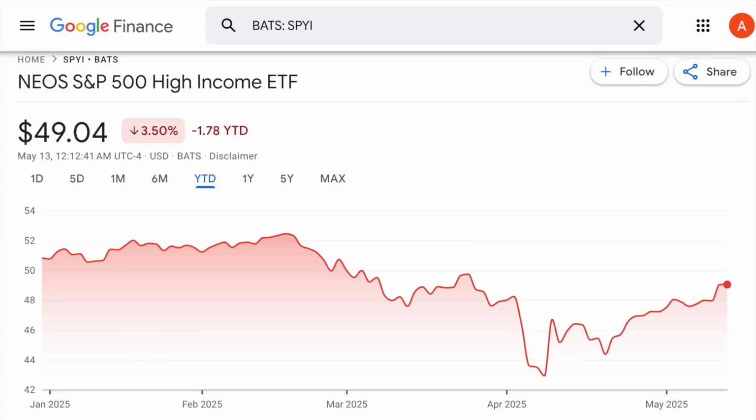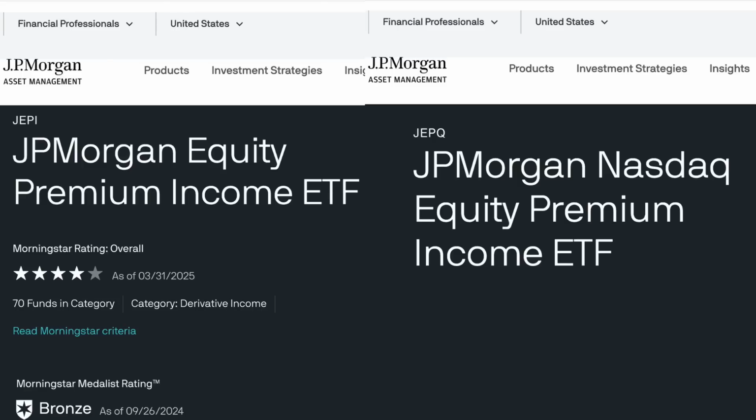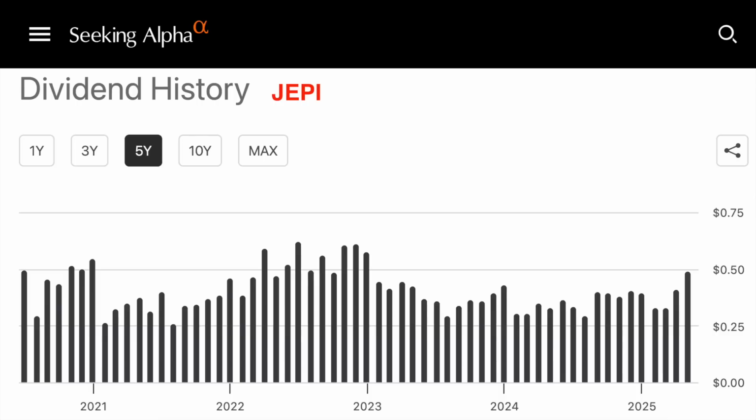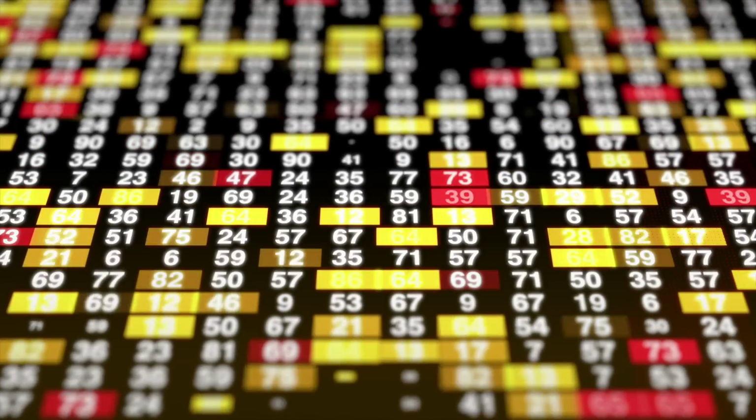If you want more risk, then QQQI is NEOS's NASDAQ fund. It offers an even higher yield than SPYI, but a lot more volatility. Both ETFs also offer more predictable distributions, unlike JEPI and JEPQ, which are still good funds, but again their dividends are much more volatile. So that's going to be our look at how to build a retirement income portfolio, as well as some suggestions in terms of what you should consider.